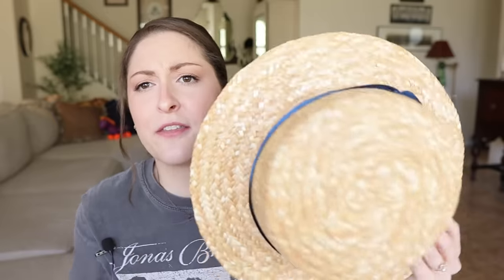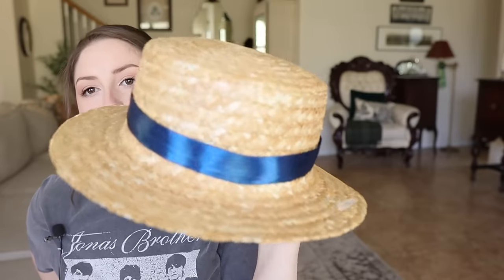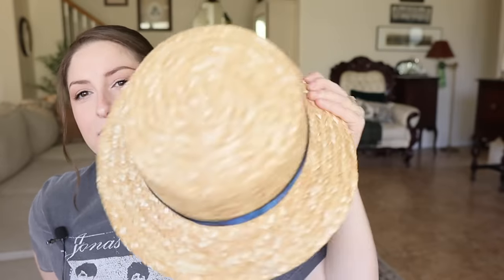I don't think this was in the thrifting footage, but this is not vintage, but I love this style of hat. And this little blue ribbon on here was so cute. And if you're new here, I like to decorate seasonally. So for the summertime, I have a vintage hall tree in the entryway. I like to hang stuff like this on there. So I thought this would look really pretty on the hall tree in the summer.